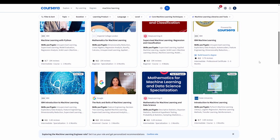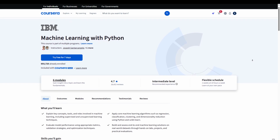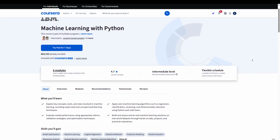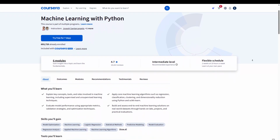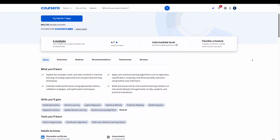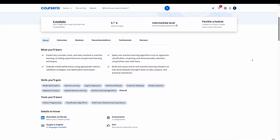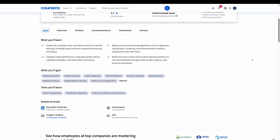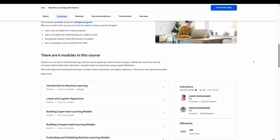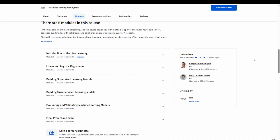At number 3 is Machine Learning with Python by IBM. This beginner-friendly course is perfect if you already know basic Python and want hands-on machine learning experience. You'll learn supervised and unsupervised learning, regression, classification, model evaluation, and how to build machine learning models using popular Python libraries. It's an excellent practical course with a shareable certificate from IBM.